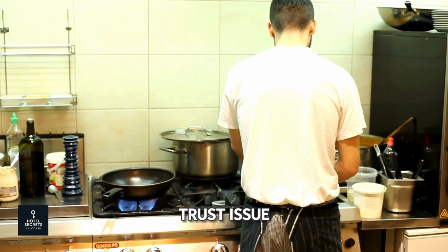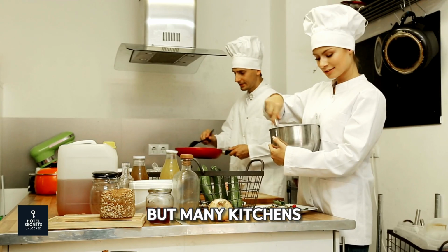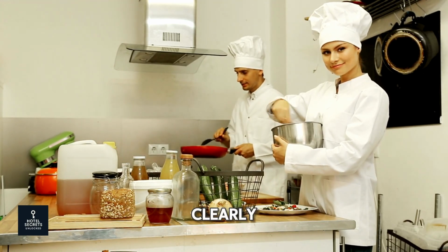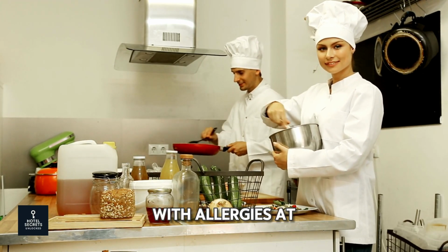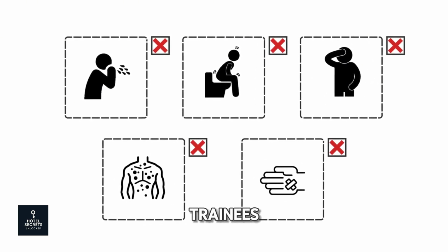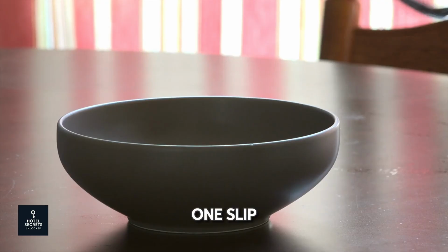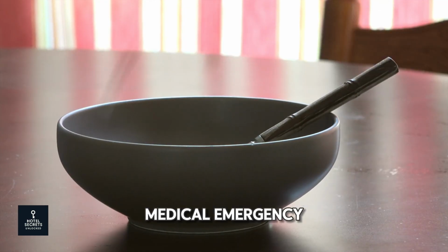There's also a trust issue. Guests assume that room service means care and attention, but many kitchens don't label ingredients clearly. That puts people with allergies at risk. And hotel staff, especially temps or trainees, may not know how to handle dietary requests safely. One slip, and it's a medical emergency.